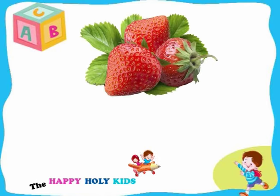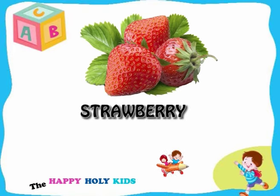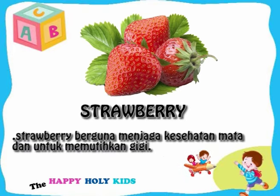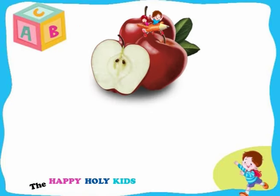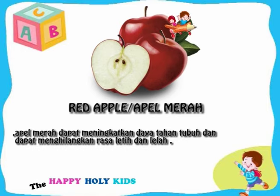What fruit is this? This is strawberry. Strawberry is useful for maintaining eye health and is able to whiten teeth. What fruit is this? This is red apple. Red apples can increase the durability of the body and can get rid of tiredness and jadedness.